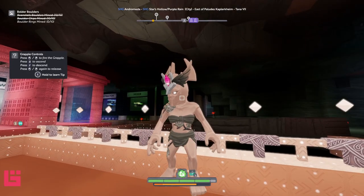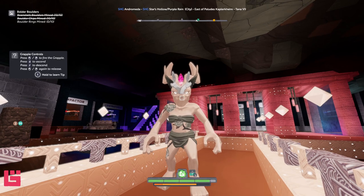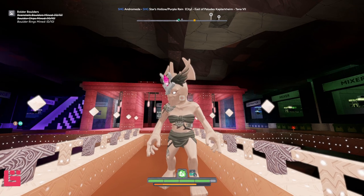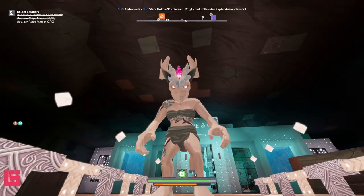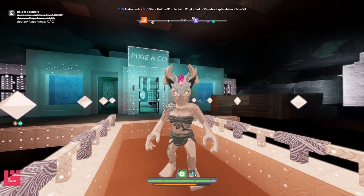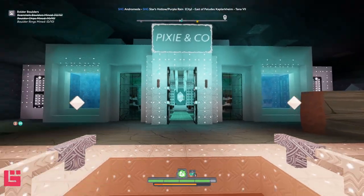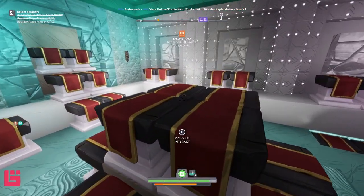I just got back from my exoplanet, so I just wanted to interrupt the regular scheduled program to give you guys a quick update on the settlement, how it's coming along, at least in my area. So yeah, this is what I have so far. This is Pixie & Co. It's supposed to be Tiffany's, but it's my rendition of what I think Tiffany's would look like if it were in Boundless. But I basically took the colors. This is what I've got so far.